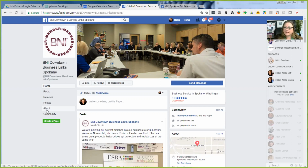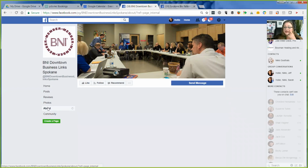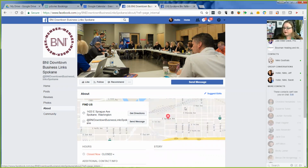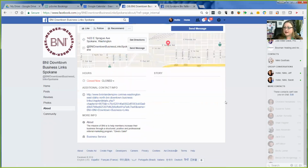Off on the left-hand side, you'll see an About area. And this is the area that I was mentioning where you want to make sure that it's robust. Obviously, it's got the address in here. The map shows where everything's located. Here's the link for the BNI page on the main BNI website and a brief bio. So add more content to the bio and definitely include the name of the location, any special instructions that they would need to have for parking or where to go, and the time of day for your meeting. That's going to be very, very helpful.